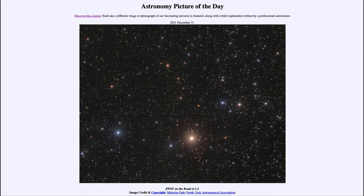So it will end up orbiting around the sun as well, and will be in a very stable orbit, but out well out of Earth's atmosphere. So not in the lower portions of orbit, such as the Hubble Space Telescope, but much farther away. And it will actually arrive at that point on January the 23rd. So we've got another few weeks before it actually gets there, and it will be able to be tested.